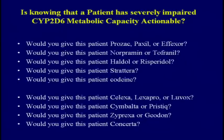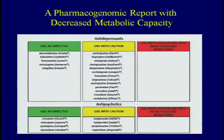Now, I have given all of these drugs to patients with poor 2D6 metabolic capacity because I didn't know any better before 2000, but I try not to these days. Now, what is this? This is a component of the algorithmic pharmacogenomic report. I'm just going to show you two, but I'm going to take a second to try to explain to you that in addition to stating the genotype, in addition to stating the phenotype that we would impute, there's guidance to the clinician. And the medications in that first group are antidepressants, and you see there are many. There are 18 in that first set of rectangles.